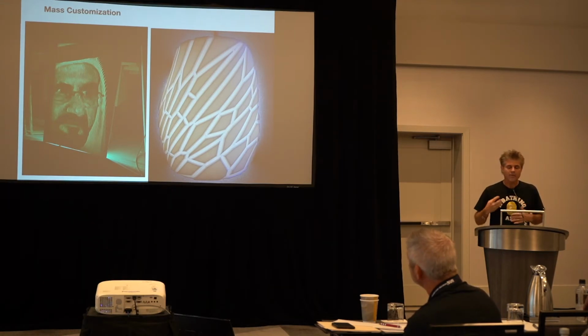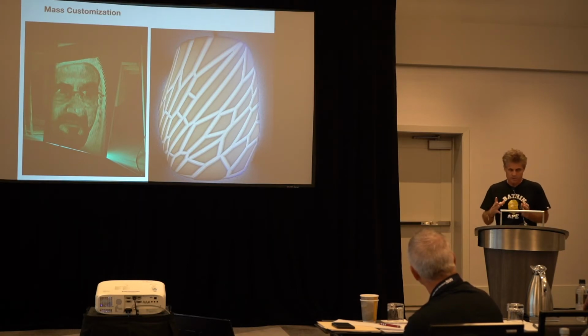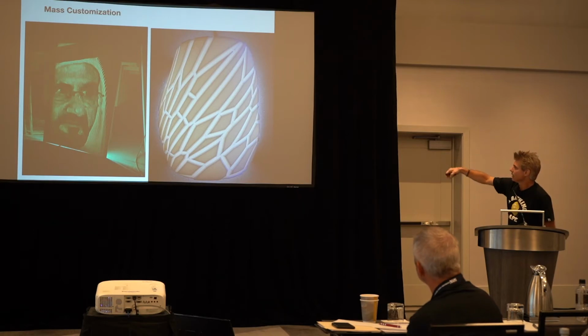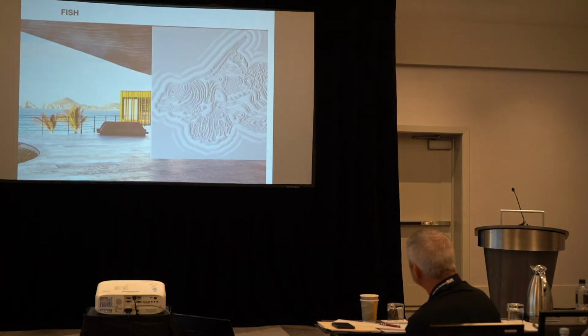So again, having fail-safe measures to fail on a small scale in order to not fail on a large scale, right? And then, this is something I just took with my iPhone, an interesting object in terms of a light fixture, right? Fish, okay? Let's make something. There's someone in the world that loves clownfish, okay?